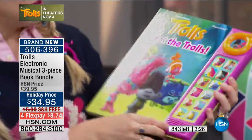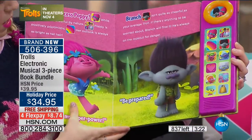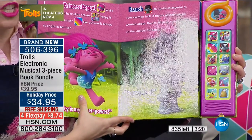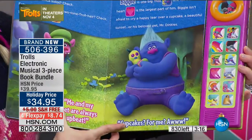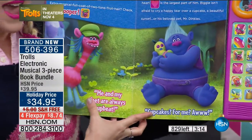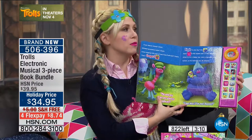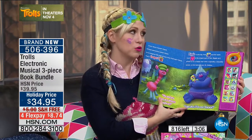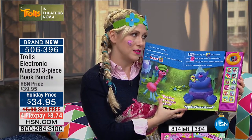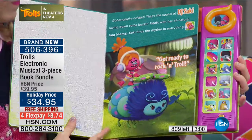I love that. So, you get to meet Poppy, Branch, and of course, Cooper and Biggie. And you know what I love about Trolls, Adam, is they're timeless and they run generations. Yeah, I grew up with Trolls, and now I'm getting to share Trolls with the new generation, with my nieces and nephews. This is something that's been in our lives for a long time. It has a soft spot in our lives.